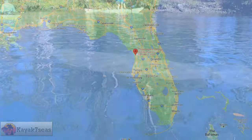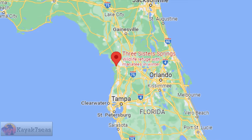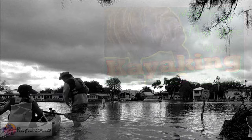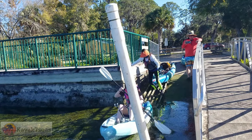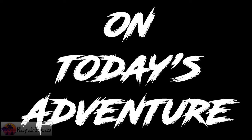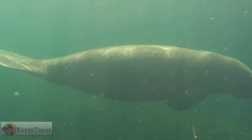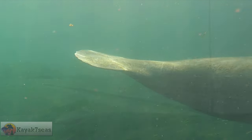Three Sister Springs, located in Crystal River, Florida, is the only place in Florida where you can swim with the manatee. And while Miss Kayak 7 Seas and I experienced this adventure last year, we thought we would revisit this location with our daughter so she too could enjoy this awesome experience. Join us on today's adventure as we kayak from Kings Bay Park to Three Sister Springs to get a close-up view of Florida's favorite aquatic gentle giant.